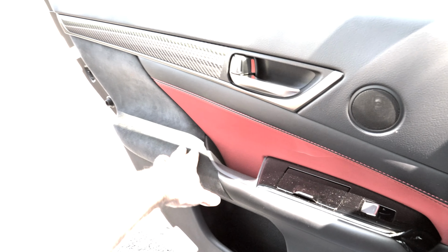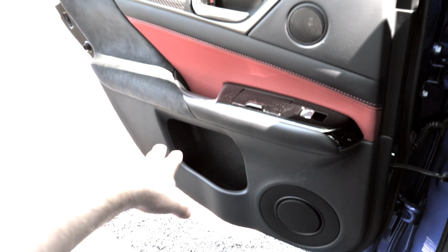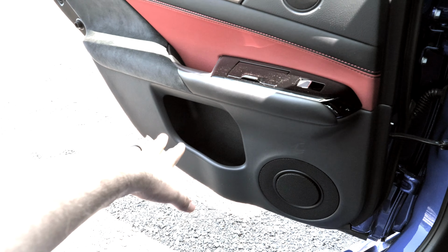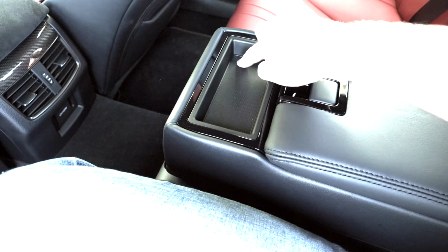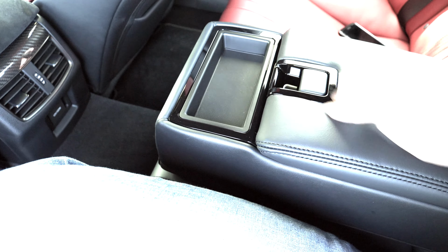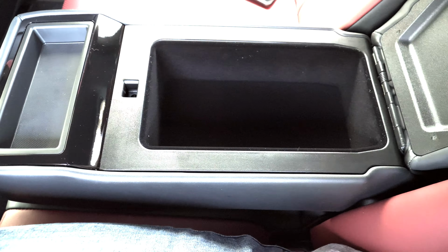The door still has nice material. You've got that same Alcantara, the carbon fiber trim pieces, and a little storage area. You get AC vents back here and a 12-volt power outlet, but no actual USB charging ports. This middle console is loaded. You've got some pop-out cup holders right there. You've got this little soft storage area, a soft armrest, and a pretty deep storage bin right in there.